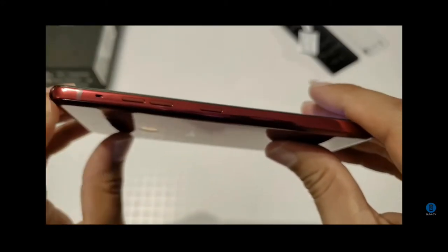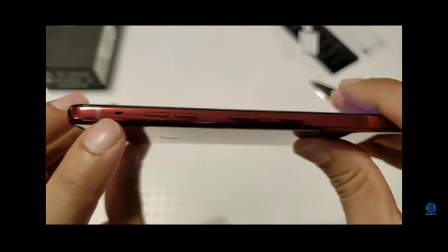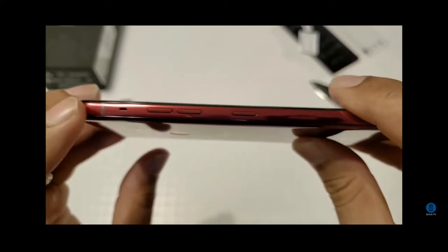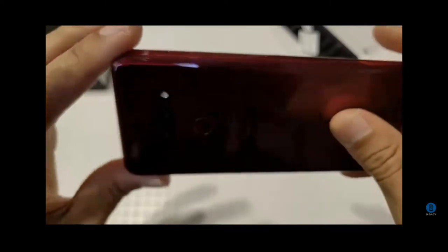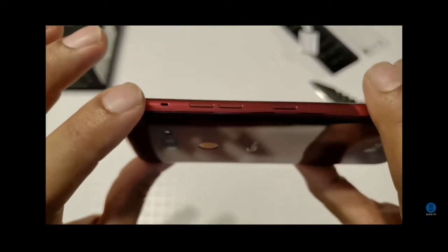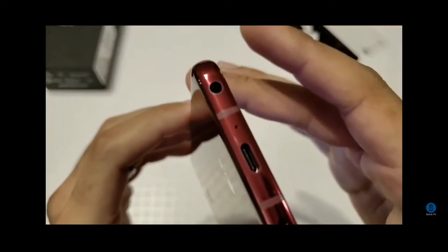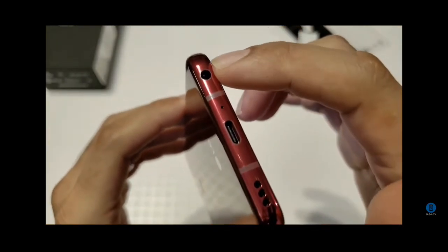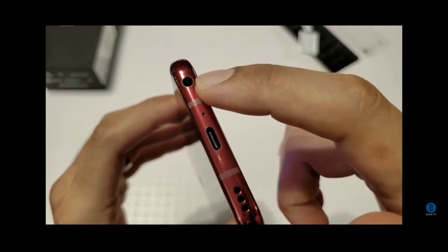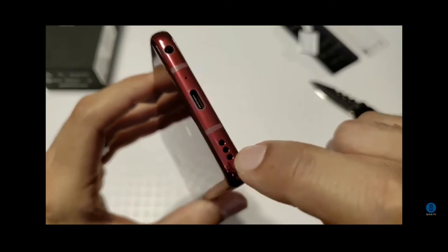On the left hand side you have your volume rockers, your Google Assistant button, and this hole right here apparently is for air pressure for the camera for some reason. It's not a mic because the cameras sit flush underneath the phone. Apparently this controls air pressure with the cameras moving around in there. That's what I heard. A couple antenna bands over here. On the bottom you got USB Type-C, a microphone, your headphone jack with the infamous quad DAC on LG, 32-bit, and then your speaker grill, and then you also have some antenna bands here at the bottom.